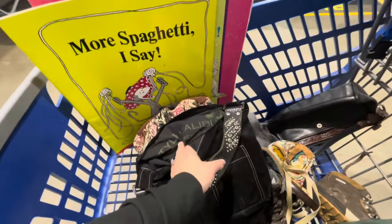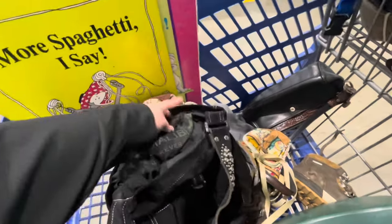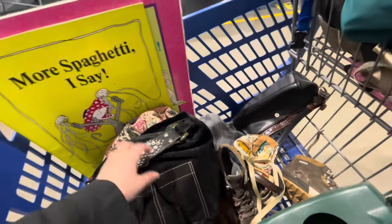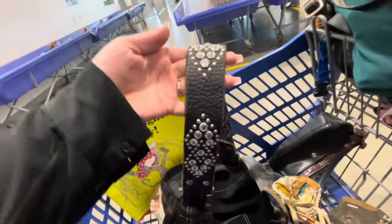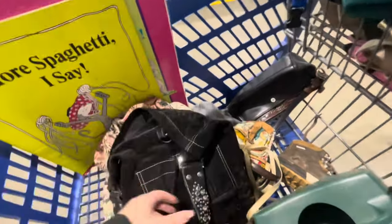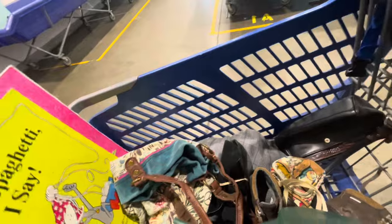Next, we have a Tylee Malibu. There was like a mark in here, but it's a suede and leather strap with like rhinestones, and then it kind of hooks over, but that looks to go for a decent amount, so yes, I'll take that. Oh geez, let's move this over here.